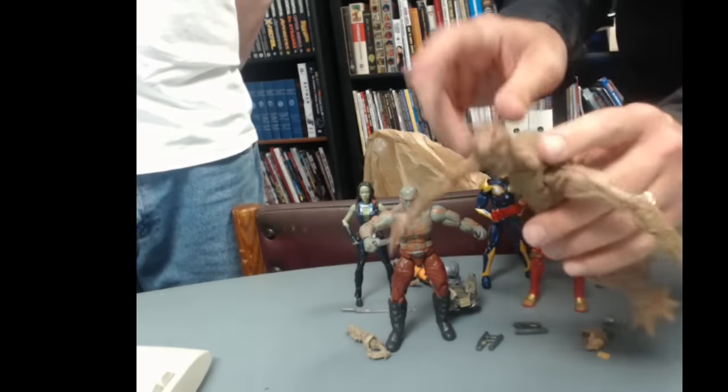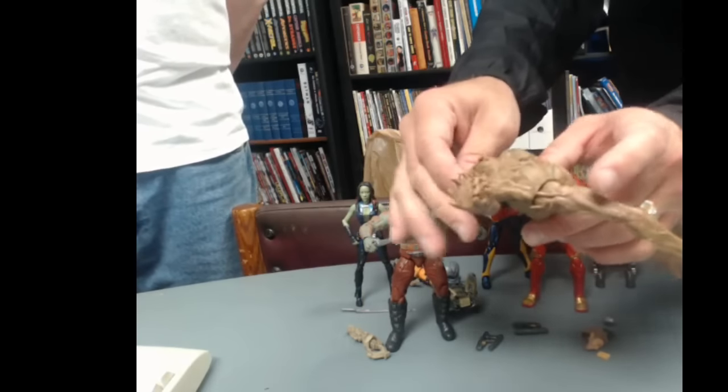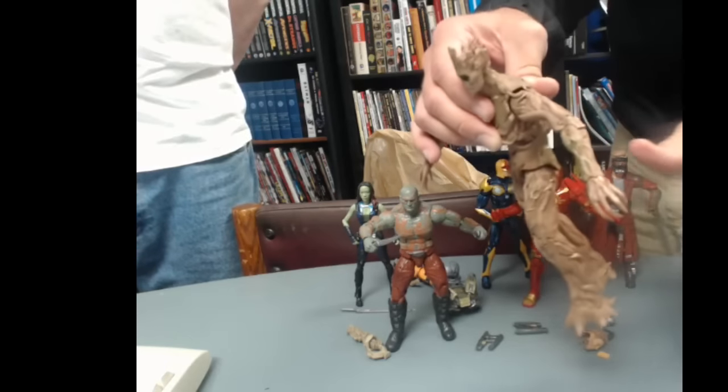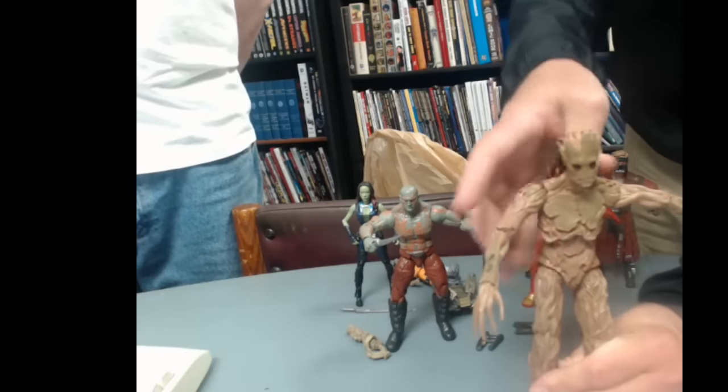I always find this on any figure like this. These bicep joints right here where the shoulder meets the bicep, they always, always to me seem a little bit looser than any other joint. I don't know why. Most Build-A-Figures, Collect and Connect, whatever series you have and are calling them.